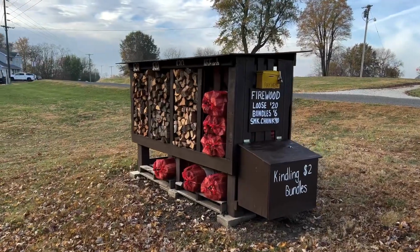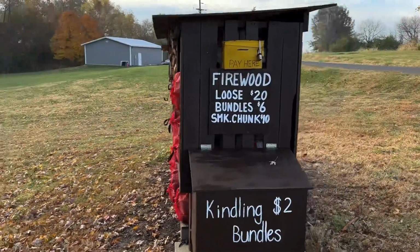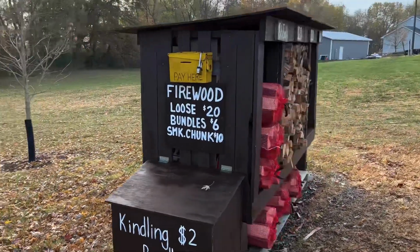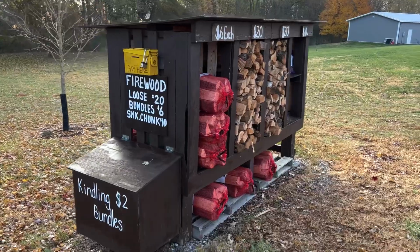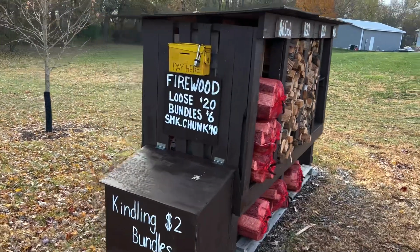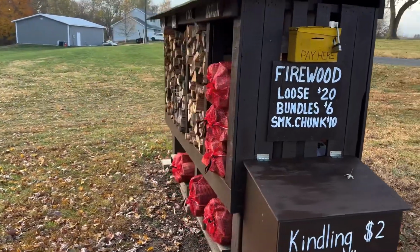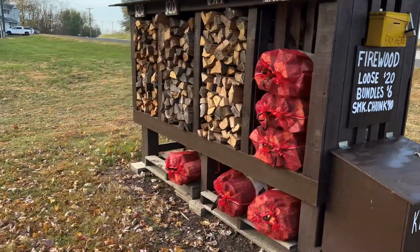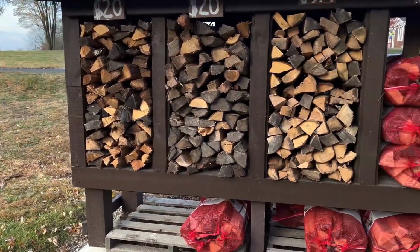So real quick update for the new people on the channel. This is my son Evan's firewood stand. This is the only way right now we sell firewood. It's basically self-serve, and it has been a very, very popular place and it's getting even more popular. So that's a good thing. That being said, let me show you what we've been busy with.